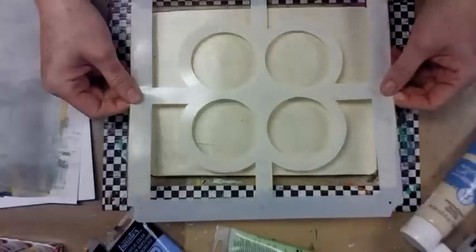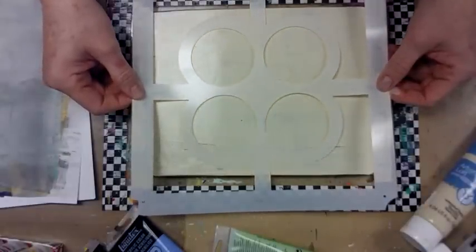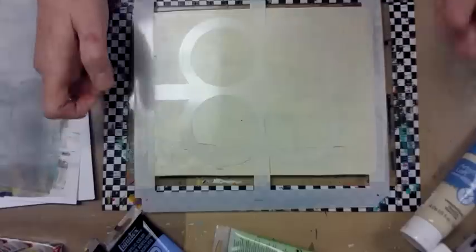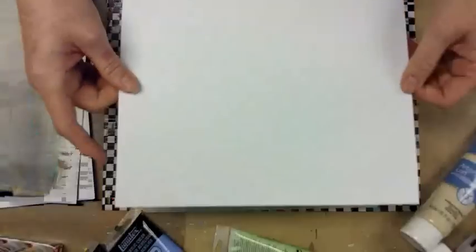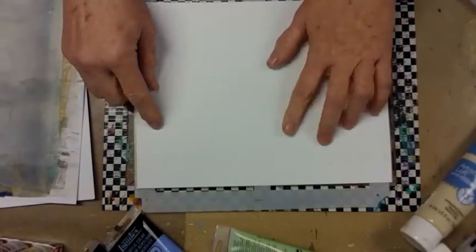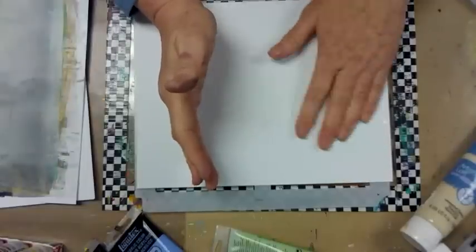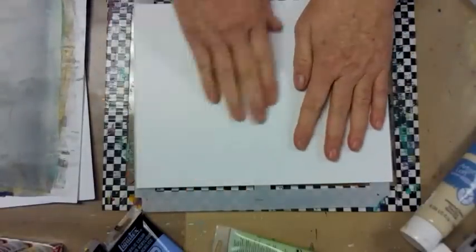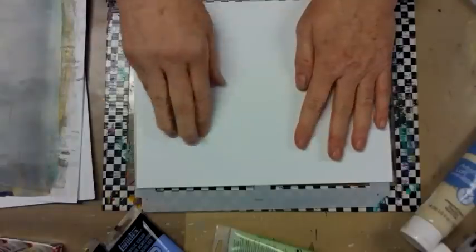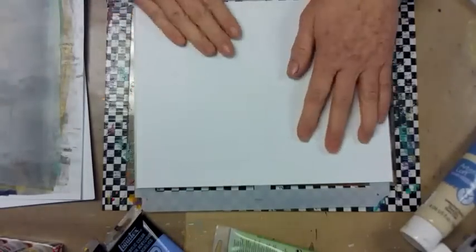I put something down like this, try to center it, right? And now take this and try to lift that dirty plate paint off, but lift it off in a pattern. And sometimes it comes out really nice. Sometimes it comes out just kind of ugly, but not usually. It's pretty good.